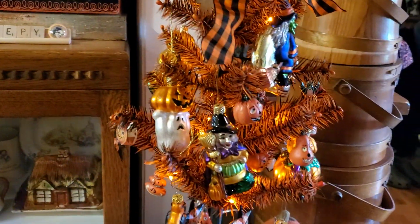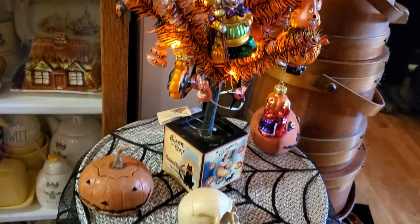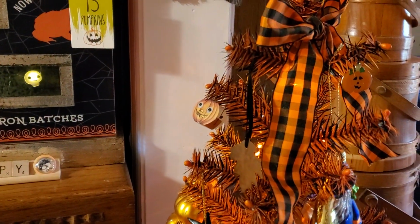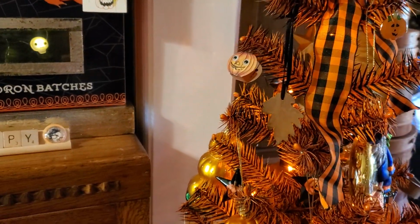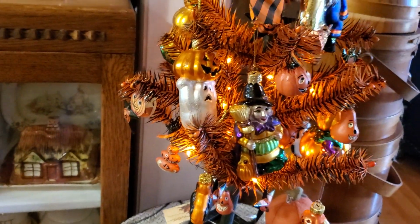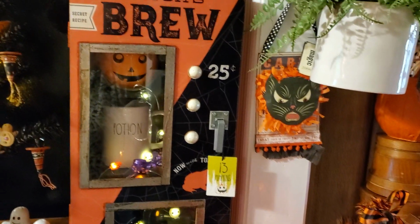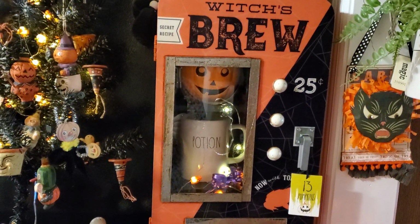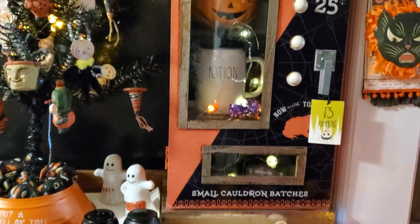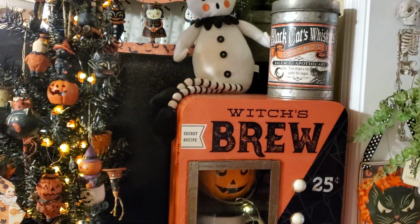This is a Bethany Lowe tree that I've had for years, with lots of neat glass ornaments and the little cute cardboard pumpkins and little metal stars. You'll see that again when I do the living room. And the witch's brew. They haven't had any of these little machines in several years.